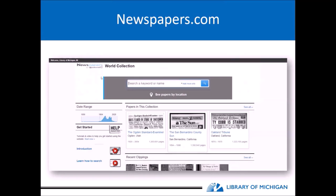As I also mentioned before, we do have that wonderful newspapers.com through Ancestry, the World Collection, but we do have the Michigan component. So the page that you see on screen, if you haven't used newspapers.com, looks a lot like this, where you have that search box at the top. So you can just enter your search terms that you were looking for. But you can also see all the newspapers in the collection. So if you look below that search box, there's papers in this collection. And on the right, there's that see all button. So you can move in to see all the other papers.